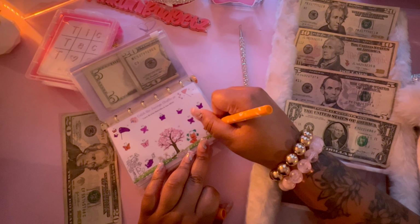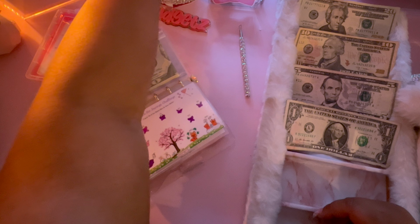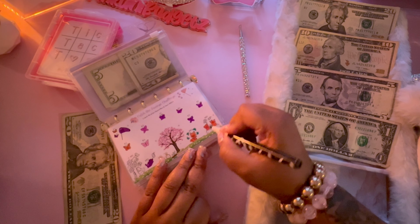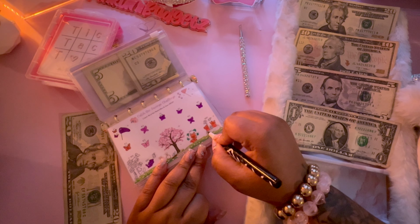There were. Like what? You can talk right now because I'm coloring. Like, why they do that man like that? $20 in this one.